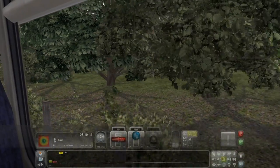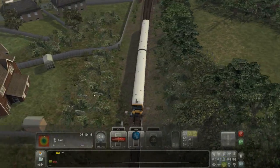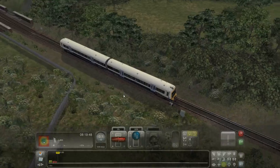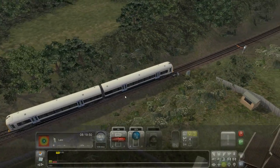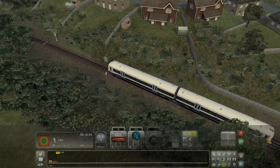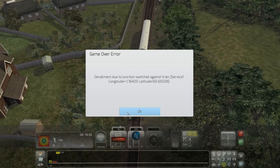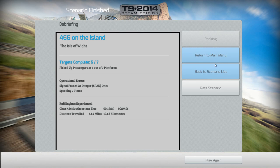Just tease the throttle. What? Derailment due to junction switch against service one longitude. So, wait, what? That's really odd.